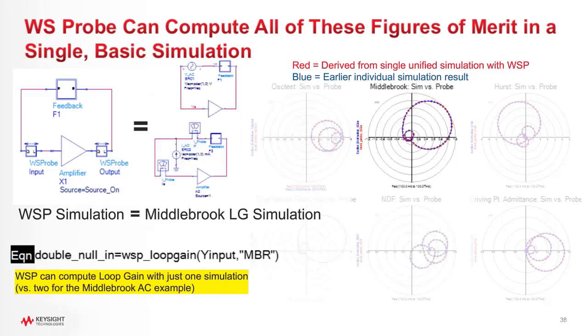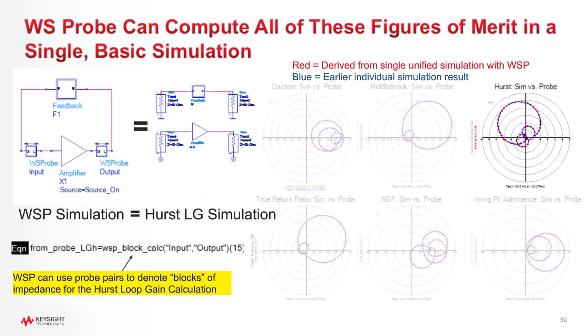The same single WS probe simulation can also compute Middlebrook's loop gain. Remember that for the double null injection, we needed to run 2 simulations or make 2 circuit copies, one for the voltage injection and one for current. The WS probe can do this in one simulation on one circuit and for 2 nodes, since there are 2 probes in the circuit. So add 4 more simulations to the ones that can be replaced with just one of these WS probe simulations.